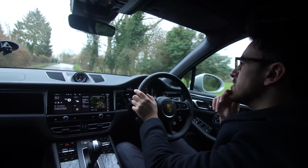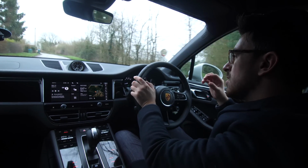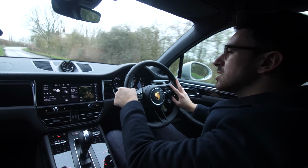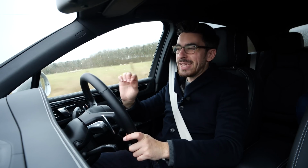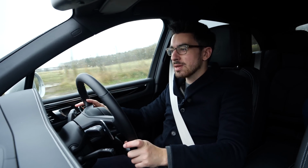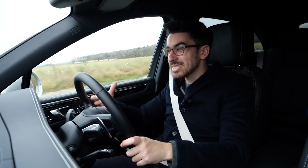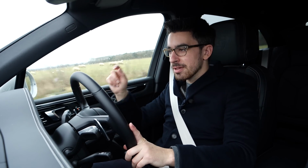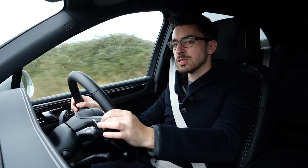So the EV version should be priced on a par, if not just a little bit more expensive than this current piston-powered generation. So if you're ready to go EV, I'd say wait a little bit longer and go for the all-electric Macan, because I do think it will be a better car overall. But if you're desperate to go for one right now, you really can't go wrong with the 2022 model.